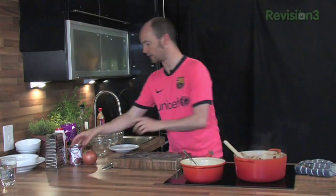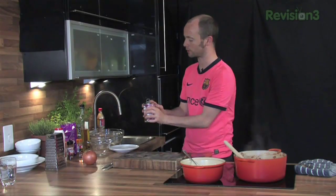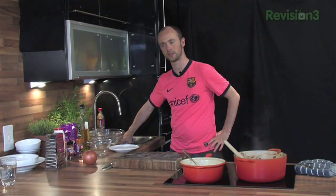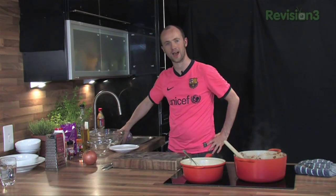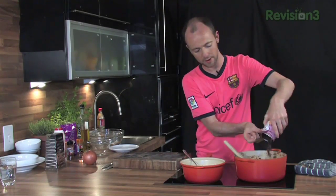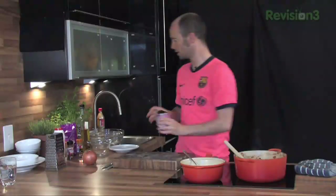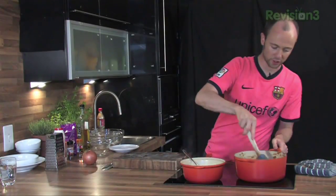Now, finishing up the chili. Kidney beans. You can get fresh kidney beans, but you've got to soak them overnight. You've got to do loads of really annoying stuff to them. So just get them straight out of a can. Much easier. And I actually find that because they've got that lovely little juice that they come in, it actually helps with the sauce. So in those go. It's starting to look like a chili now.